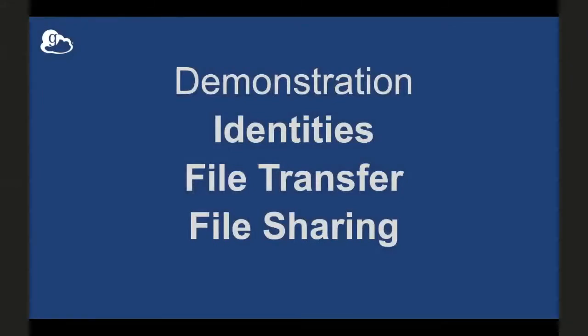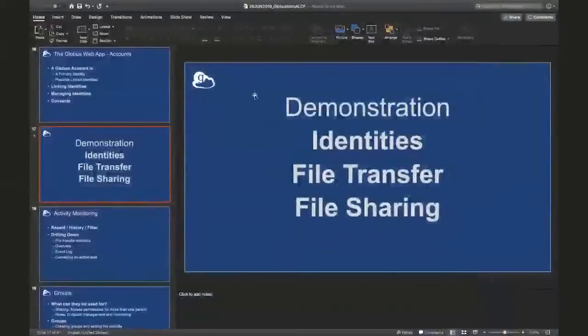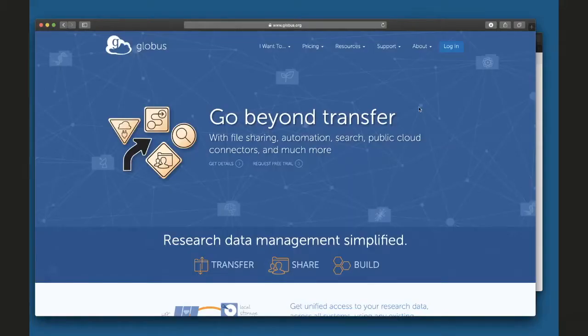Okay, that was enough talking about slides for a little bit. Let's do a demonstration. So let me get Safari going. Okay, so the first thing I'm going to do is log in to Globus. This is globus.org, and up here we have the login button.